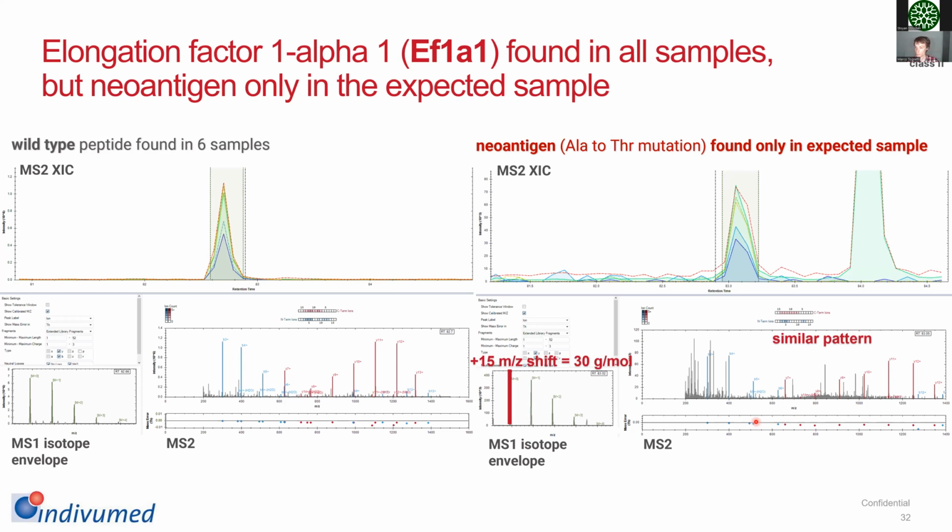The fragmentation pattern is very similar, and the MS2 XIC is also very nice and has very similar parameters as for the wild type. And this is expected because this alanine to threonine change is a minor change, chemically speaking, and you would not expect the properties in the mass spec to change dramatically.